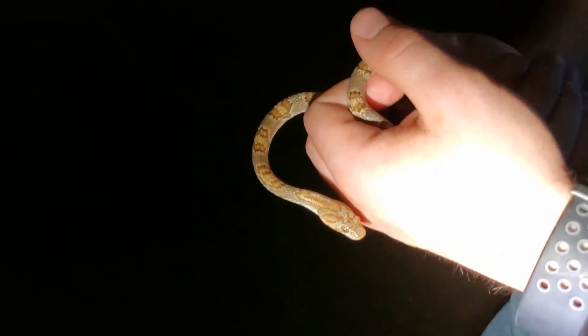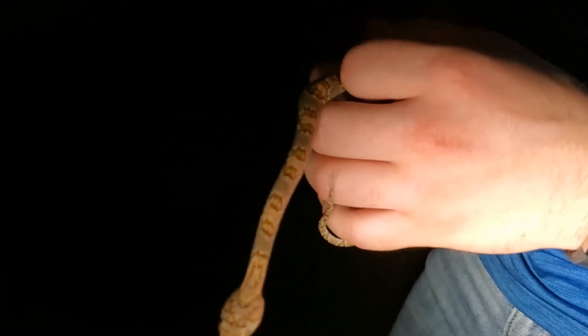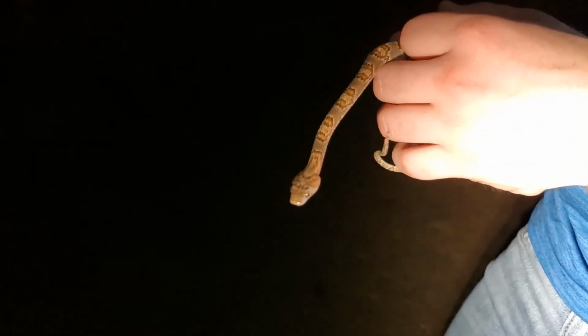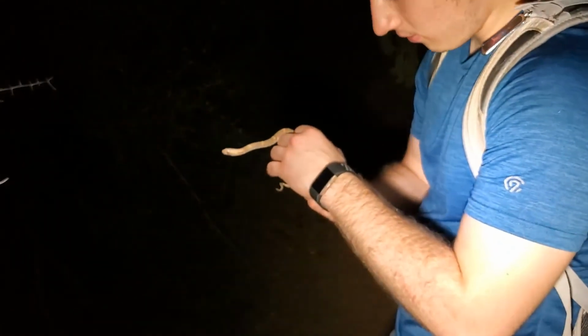Oh, did you get his tail vibrating? Can you see it? Oh, yeah. He's mimicking a rattlesnake. It's something a few snakes do. They rattle their tails. It's not exclusive to rattlesnakes. So, saying they mimic rattlesnakes isn't quite true. A lot of snakes do it. Rattlesnakes are just the most known for it because they have the keratin attachments on their tail. But a lot of snakes rattle their tail.